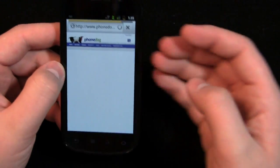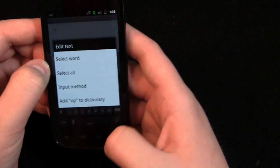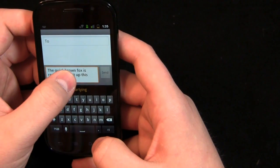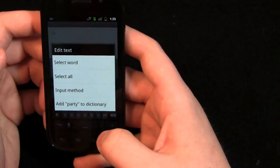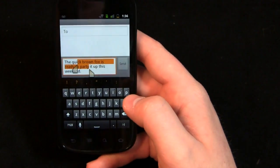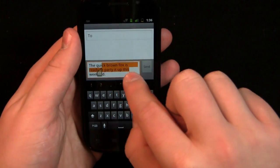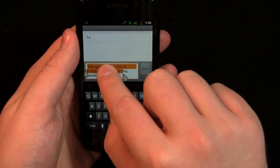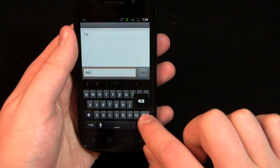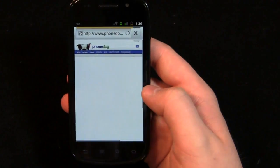So actually, I'm going to jump back to one more thing while that's loading that I forgot to cover in messaging. We can go over here and select a word, select all, or let's say party. Let's go to party here, and we're going to select that word. And then we have our copy-paste functionality, and you'll notice the orange tones here. It's changed from kind of a green or some of the other colors that Android devices of the past have used. It's orange in Gingerbread, so you can see. You can move those little cursors, highlight text, and then I can copy. It's a little bit easier to do, and it's nice to see that they've enhanced copy and paste because it is something that I didn't think I would use on a regular basis until I started going all touchscreen.